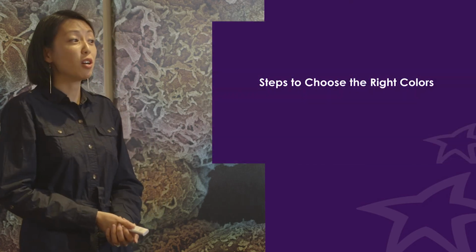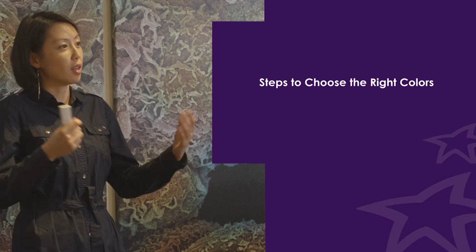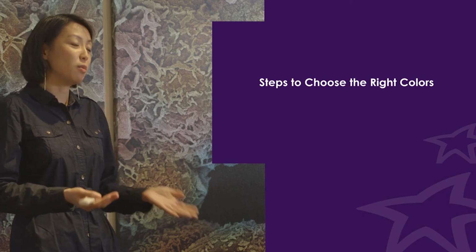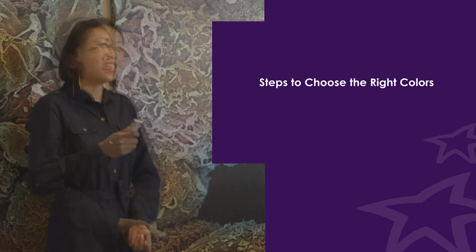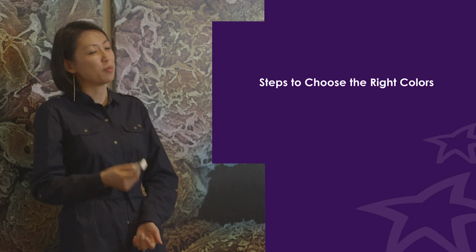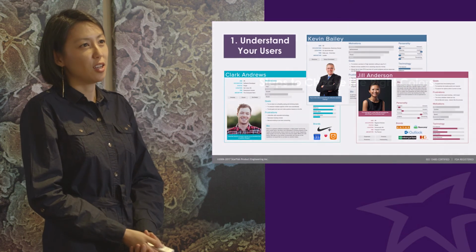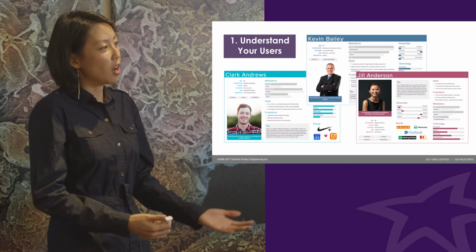So now that we've talked about how color can be used to establish brand identity and improve usability, and we also went over a little bit about how it affects users' emotional response, let's talk about how you can make color work for you by taking these steps to choose the right colors for your medical device. So number one, you need to understand your users.